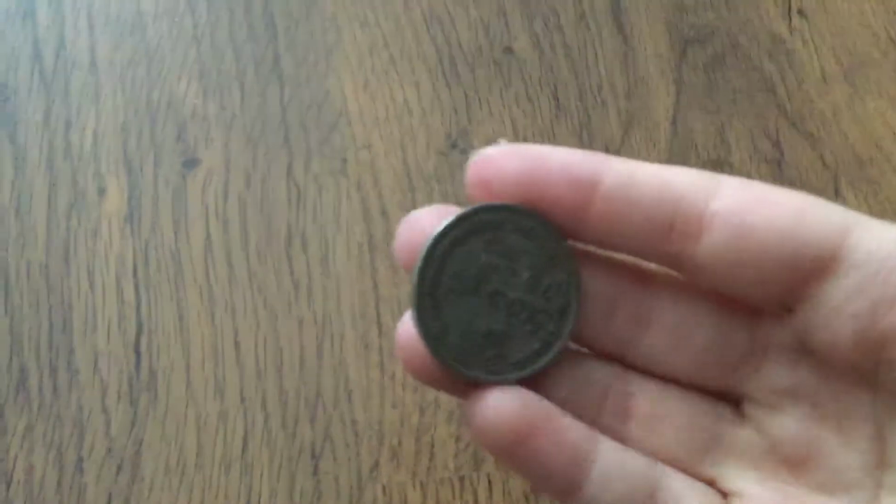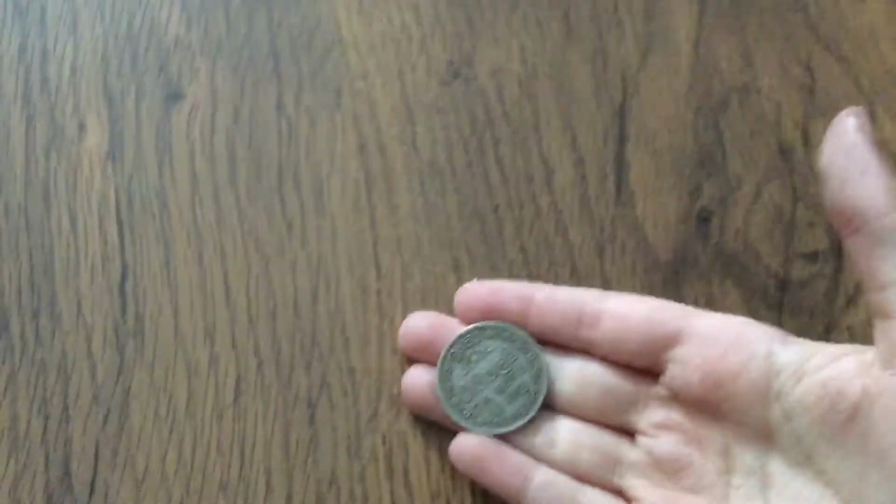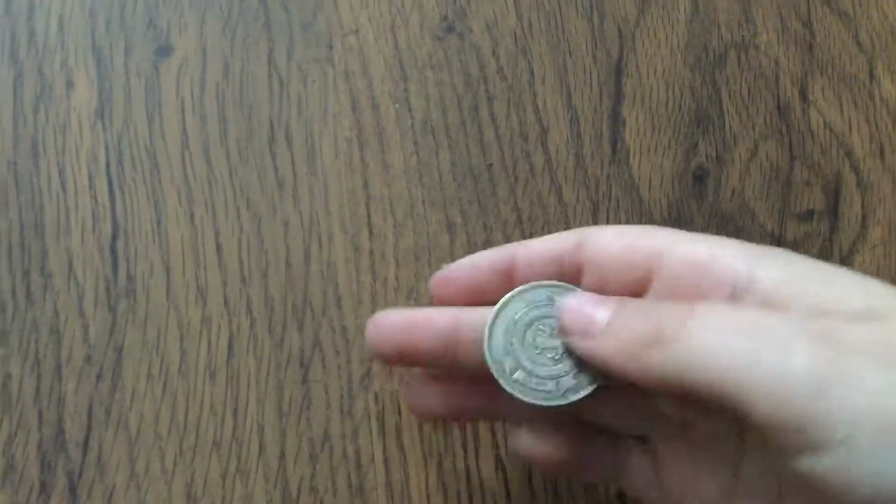Alright, so today I'm going to show you my foreign coin collection. This is my oldest coin from 1963. It's a 1 rupee from Sri Lanka. And now let's do the euro coins.